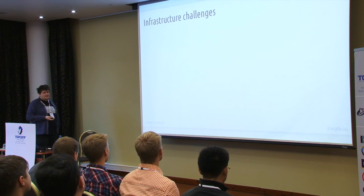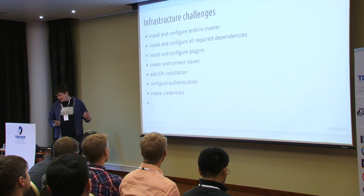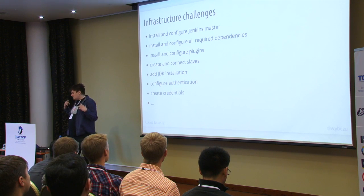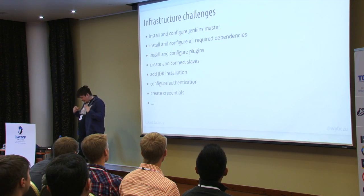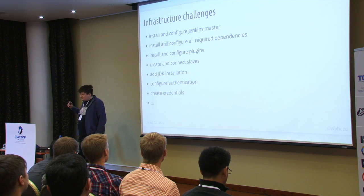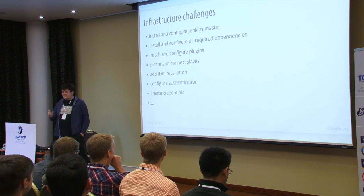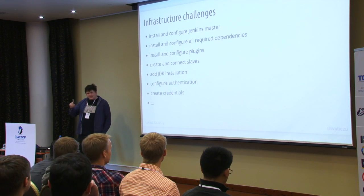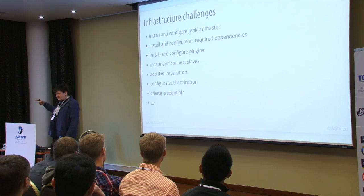What challenges do we face when we go about infrastructure and Jenkins? First, we have to install the Jenkins master. We have to install all the dependencies, install and configure all the plugins, install and configure all the JDKs which are used in the company. Create all the slaves, connect those slaves to Jenkins masters, configure authentication, configure credentials, and so on and so forth. There are a lot of steps. You don't just get a war from the internet and run java -jar jenkins.jar and it will work. It's not like that.